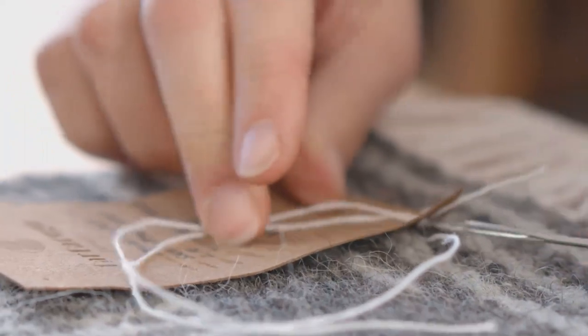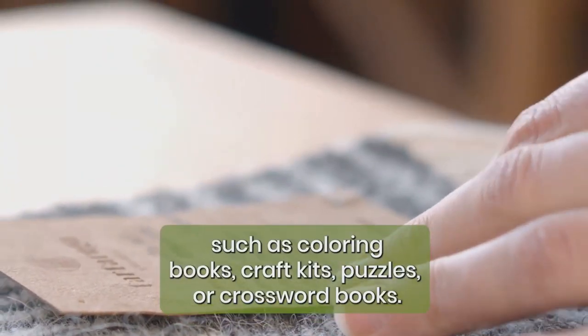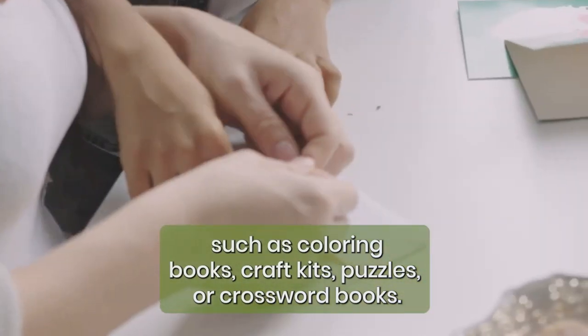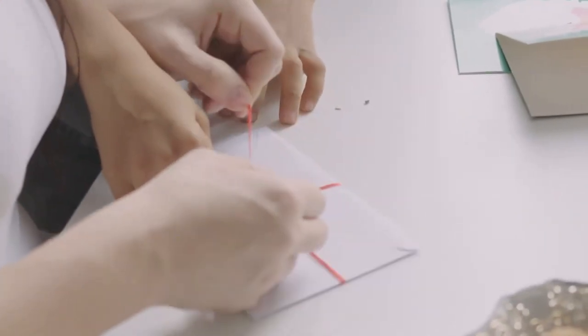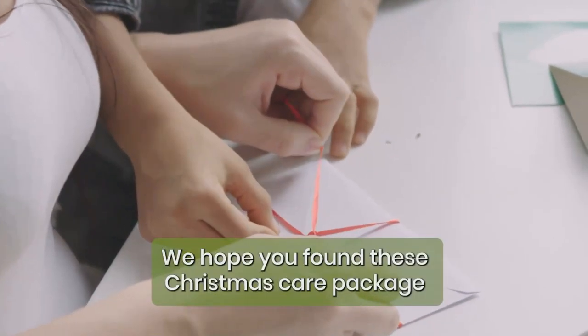Include holiday crafting activities. Consider including craft or activity supplies in the care package, such as coloring books, craft kits, puzzles, or crossword books. Crafts and activities will give them something entertaining to do while they celebrate the holiday.